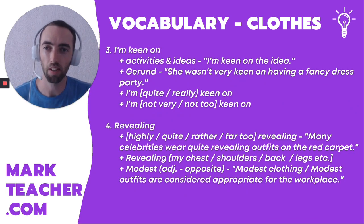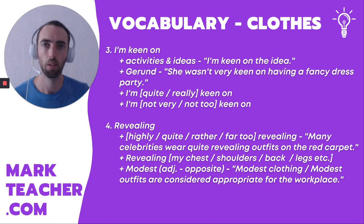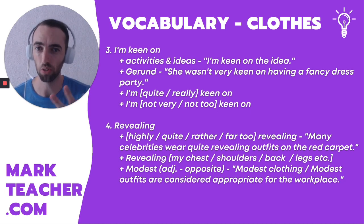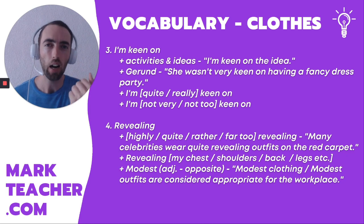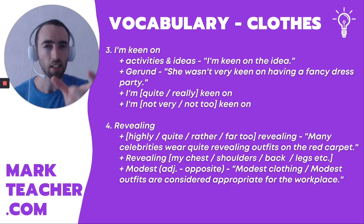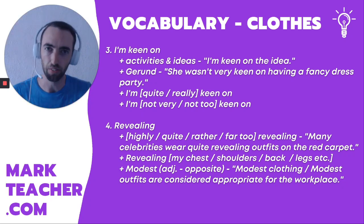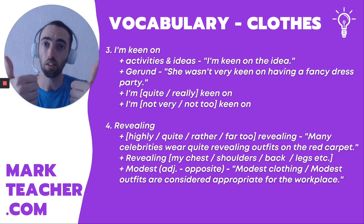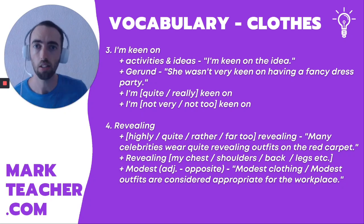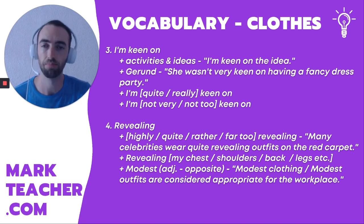The next vocabulary item is I'm keen on. I'm keen on means I like it. I enjoy an activity. I enjoy ideas. A common phrase is I'm keen on the idea. I like that idea. It sounds fun. It sounds good. I want to do it. I want to be involved in it.